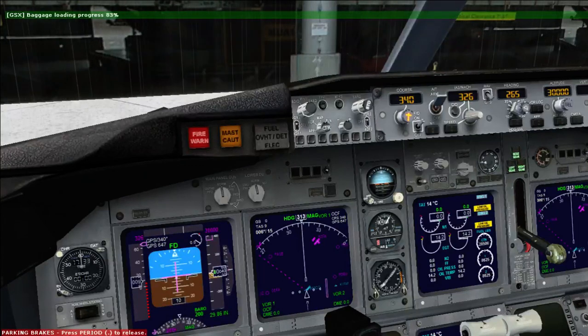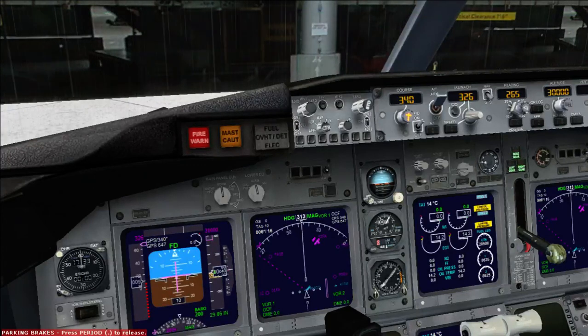Jacksonville Center, good evening. Orbit 844 with you at Orlando, looking to pick up IFR to Memphis. We have information Juliet.